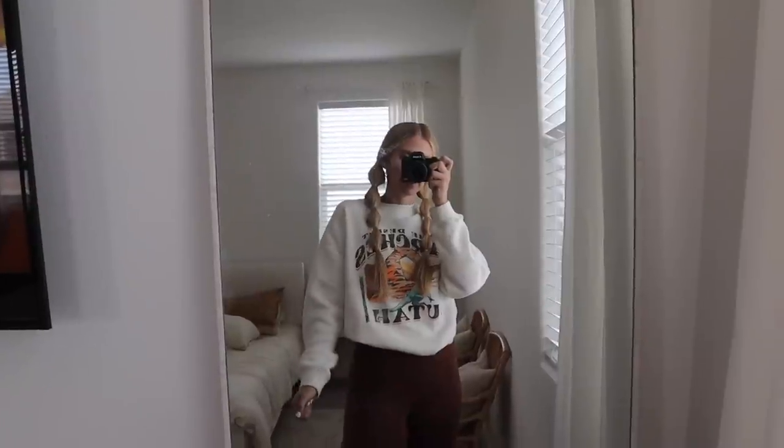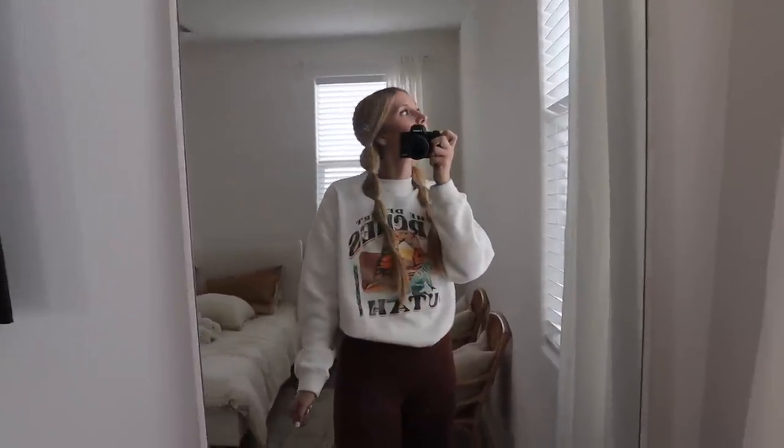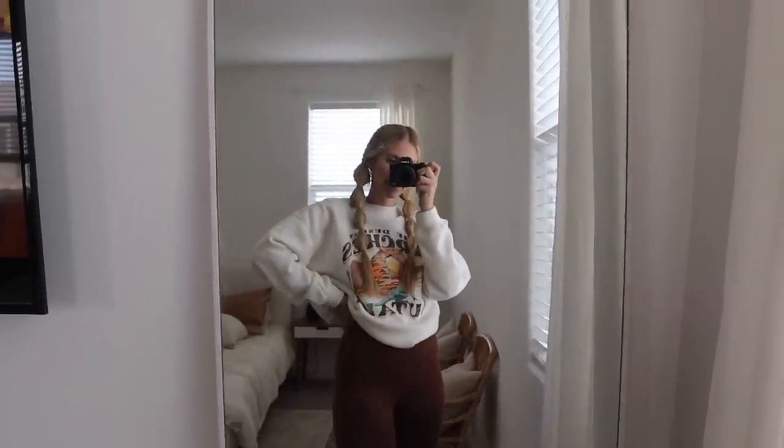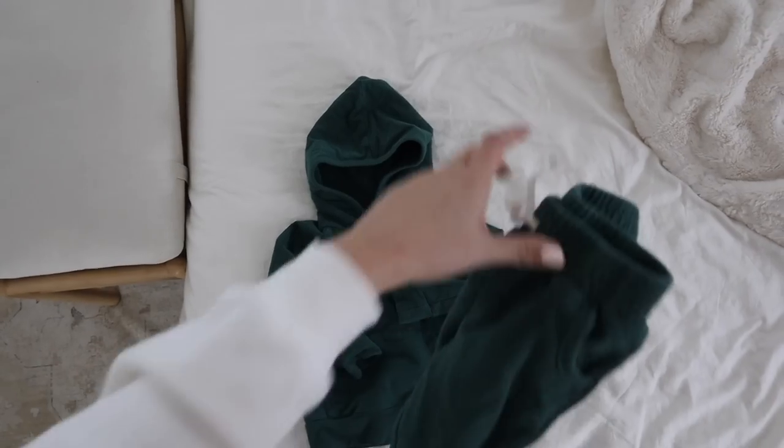But yes, we're definitely going comfy, cozy today. It is still a little cloudy here in Arizona. I have been missing the sun for sure, but it's fun too. I just kind of feel cozy.